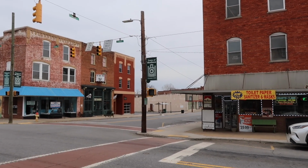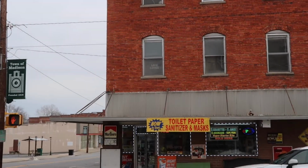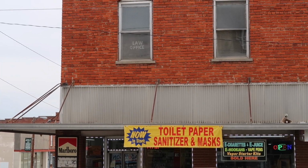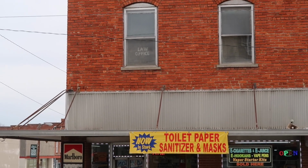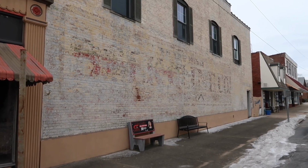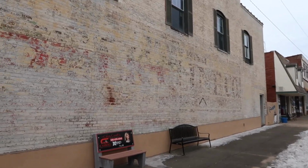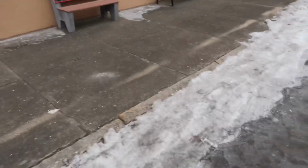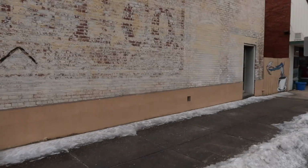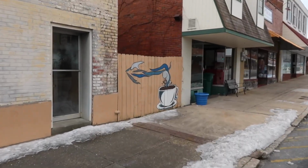It is cold. Some law office sign up there, as well as toilet paper, sanitizer, all can be on this little corner store. See the law offices in the window? All right, turning the corner. This place is a gym, if ever there was one. Look at this little mural here as well. Also, like I said, very difficult to make out. I gotta watch where I'm stepping. But up here, it looks like a cup of joe. It is. This town is like a place after my own heart. It's a piping hot caffeinated beverage.